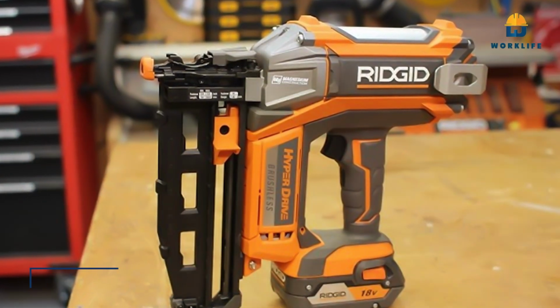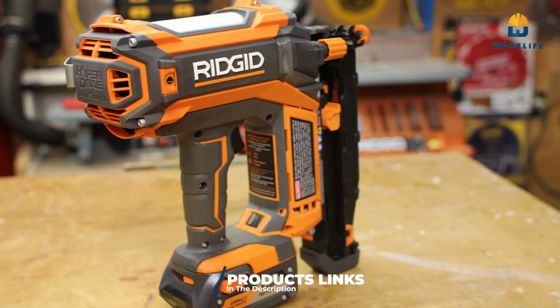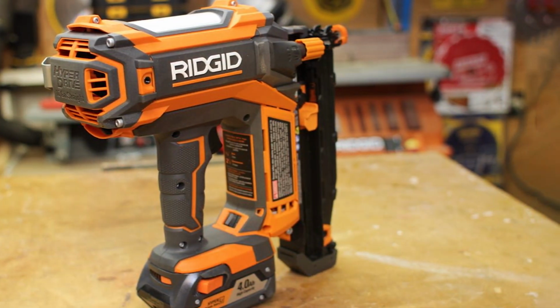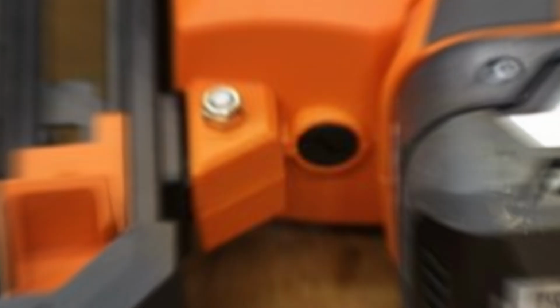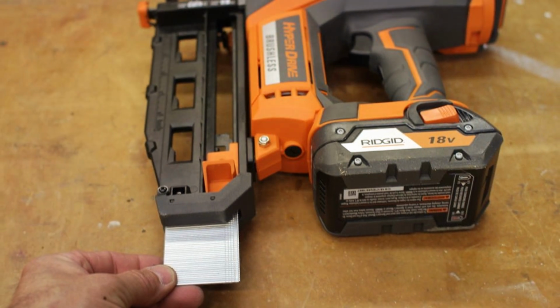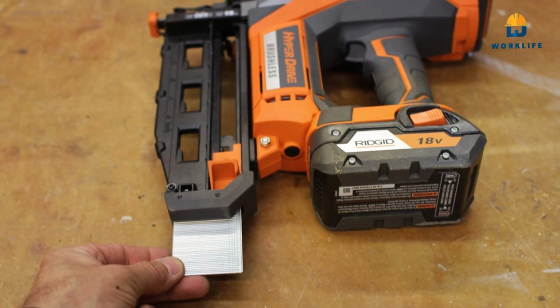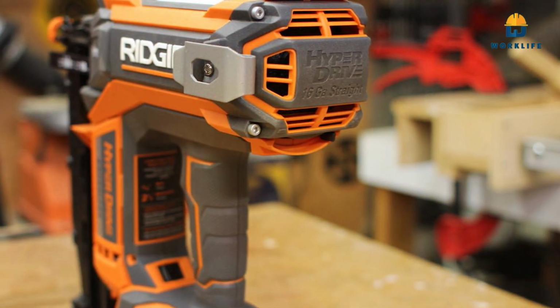The Ridgid HyperDrive finish nailer is a straight 16-gauge cordless tool that combines power and portability. Its brushless motor ensures longer runtime and superior performance, making it an excellent choice for heavy-duty projects. One of its standout features is the tool-free adjustment for depth and jam release, ensuring a smooth workflow. The magazine's dry fire lockout prevents damage to surfaces and helps maintain consistent results.